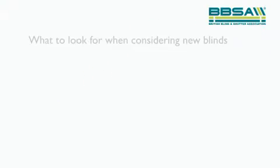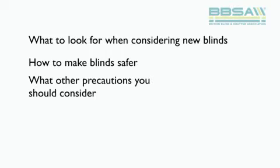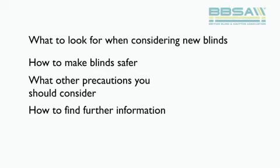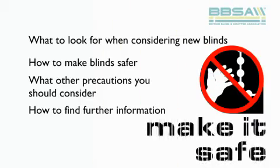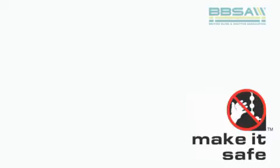This short video will show you what to look for when considering a new blind, how to make existing blinds safer, what other precautions you should consider in relation to blinds in your home, as well as how to find out further safety information. So what are the child safety concerns associated with window blinds?